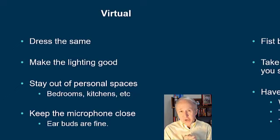Make the lighting good. You can see on the video that I have now, I've got a lot of light in front of me. Don't worry about this too much. If you just got a decent overhead light in the room, that should be good enough. Just make sure that your face is not dark when you're doing that virtual interview. It creates a bad perception, and remember, you only get one chance to make a good first impression.